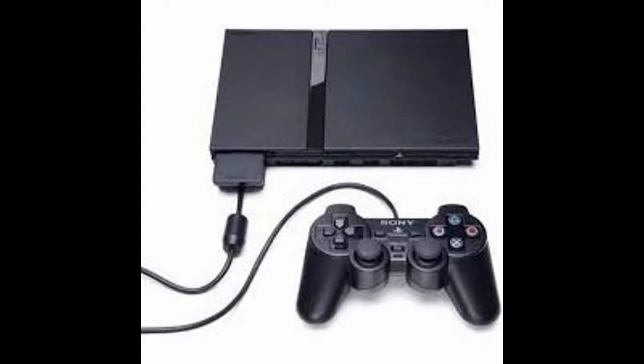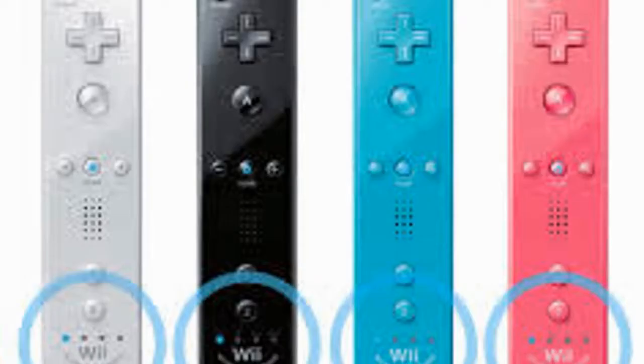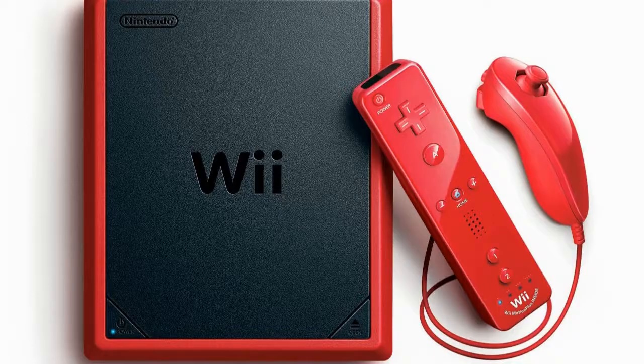The Wii was the first system to truly master being able to use motion controls as its main control method, and it even got better at it when they introduced the Wii Motion Plus accessories and remotes. And it had a great library of games, no matter what anyone says. Brawl was a good game, okay? Spam hate in the comments, I don't care. Brawl is a good game.